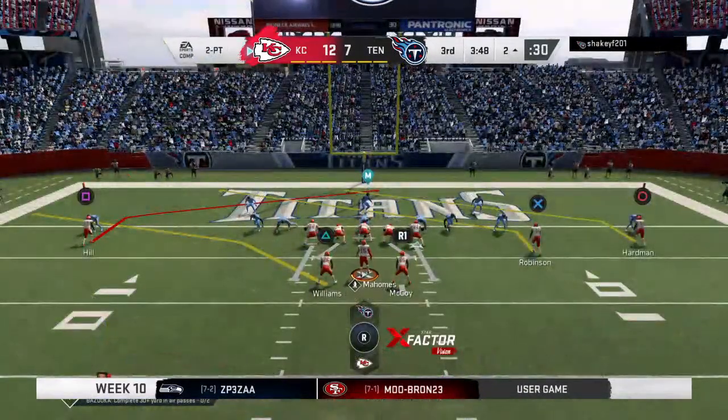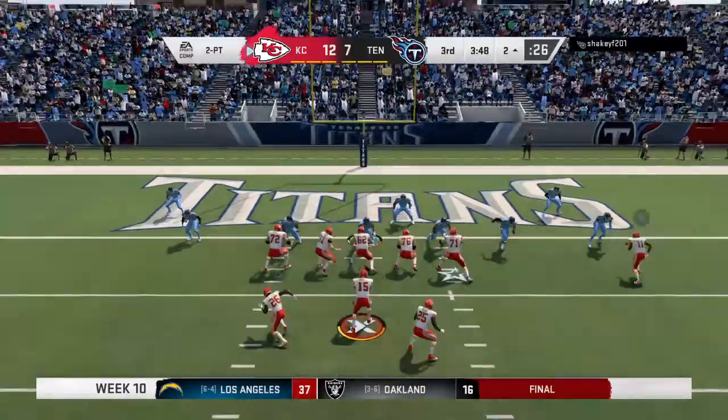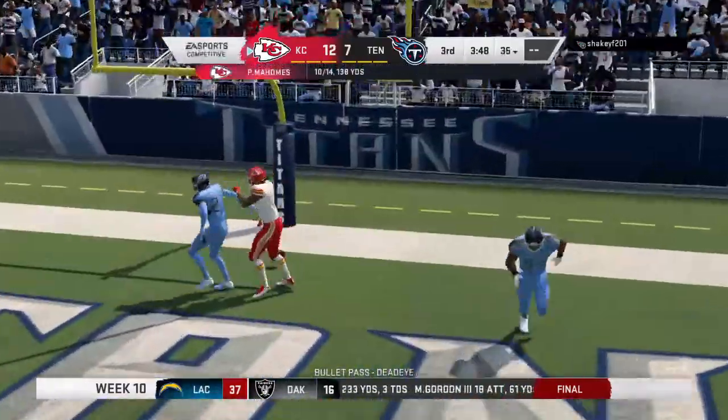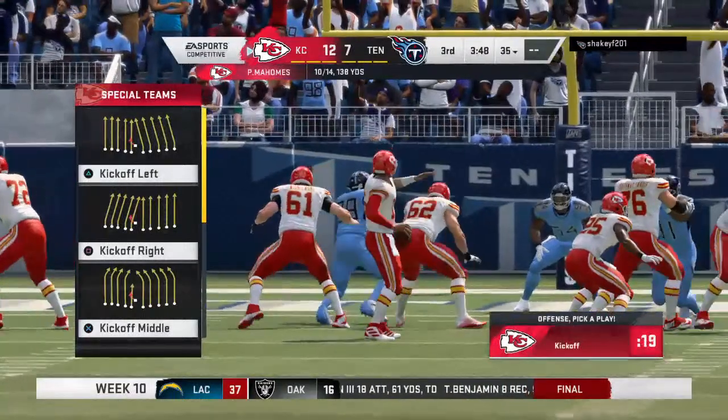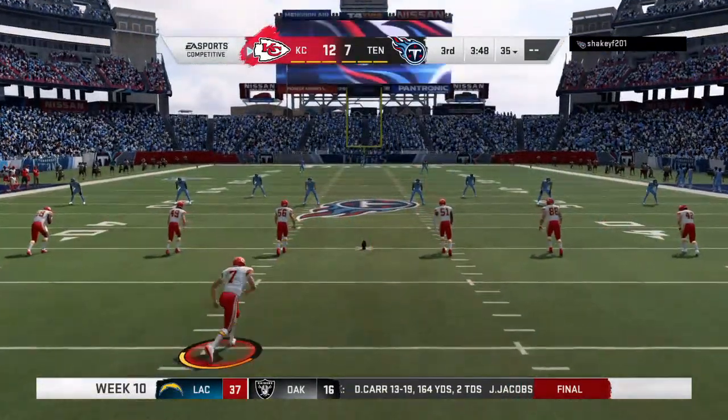Now Mahomes to the line as the Chiefs are going to go for the 2-point try. Working from the gun, Mahomes to the end zone, but knocked away and incomplete. Protection was great. He had time to set up a campsite, but in the secondary, though, they were ready.